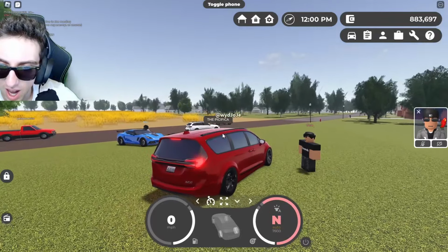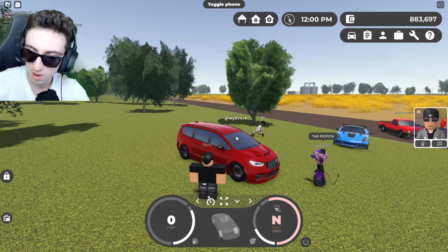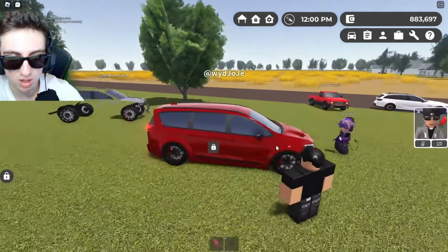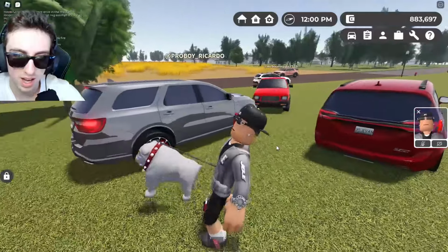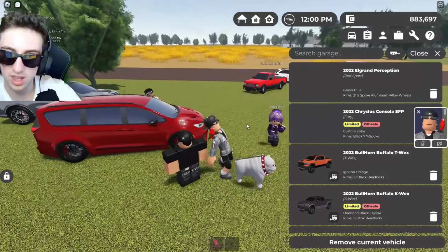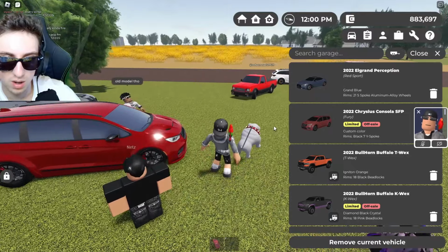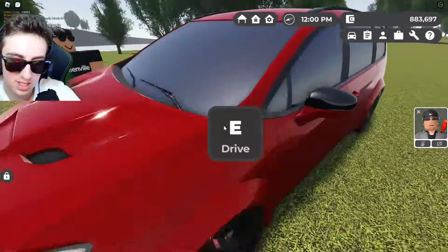Oh my god. How many people own this thing? Do a lot of people have this? For anybody wondering, this was in 2022. It's got the same sound as the Durango, yeah. Is this rare? I think it is pretty rare. Old model, though. It is a little old, but it's so fire.